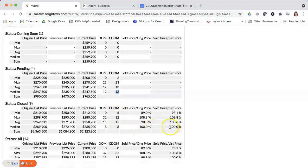And then homes are selling on a median of 100% of the last asking. So as you can see, the minimum that a property sold was 93% of the last asking. The maximum was 108.8%. So one person got 6.9% off the last asking, and one other person paid 8.8% higher than the last asking. One party took 5 days to go under contract. One party took 32 days to go under contract.